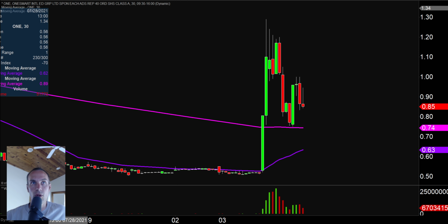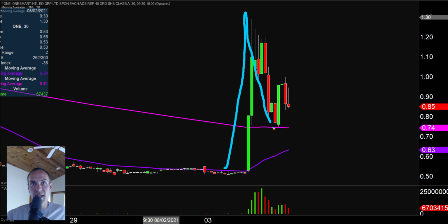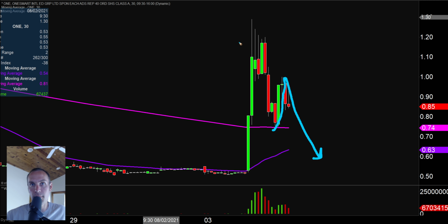Next one here, ticker symbol ONE. And this is, again, pretty similar to the whole idea of ATHE, meaning it made a big move up, has pulled back, and is now starting to show some signs of life. But is this any sort of true sign of life, or is this just almost a little last breath before it just goes right back to where it was? And that could be a potential, which is why, as always, risk management is so important.